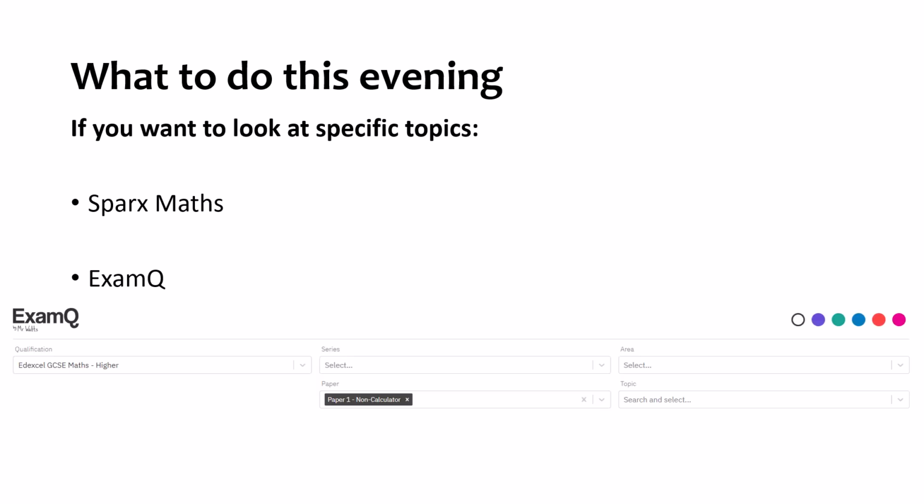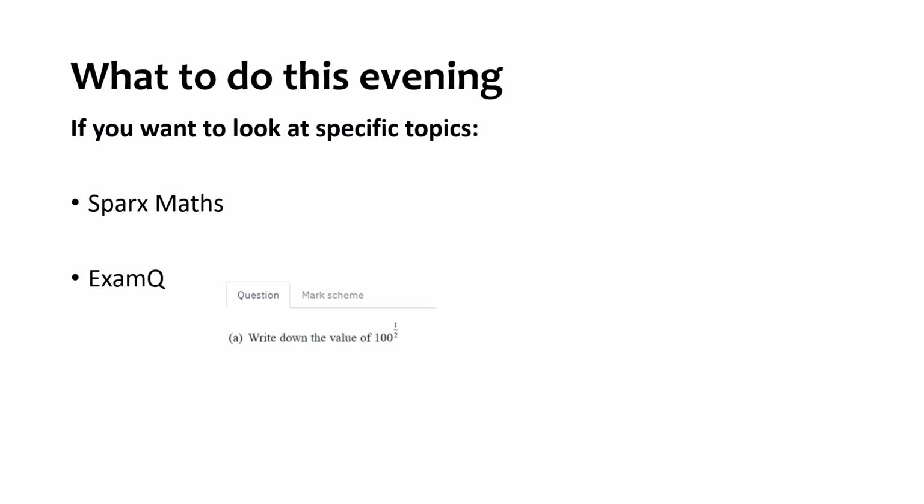ExamQ is a website that we've mentioned before. It's just examq.co.uk. You just want to make sure you change the tier in this box to GCSE Maths Foundation, and make sure this says paper 1 for non-calculator. That's really important. And then you can use this drop down here to select topics or to search for topics and find what you're looking for. If, by the way, you can't find what you're looking for, please do just drop me an email and I will steer you in the right direction. And remember, you get questions and the mark scheme on there, so you can check your answers using that button there.